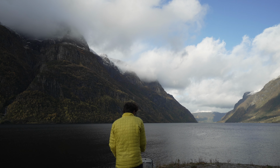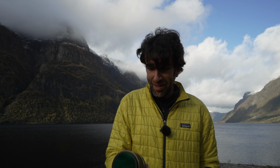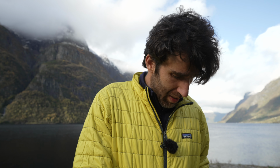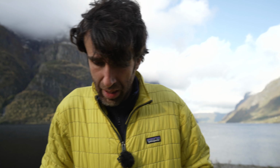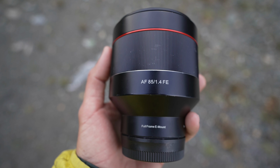All right, let's move on to prime lenses. I have 3, and that's it, by the way. I'll be done with lenses then. Just gonna put them in my pocket. So I'm gonna go in order of age. The first one I bought was this one, the Rokinon 85 1.4.